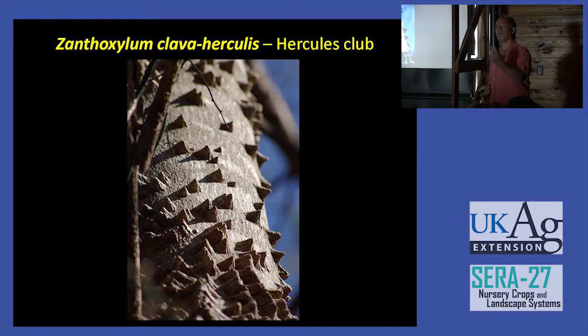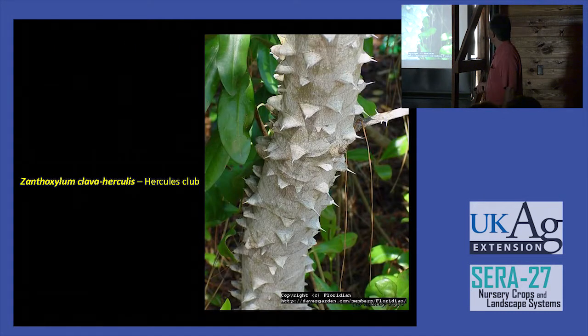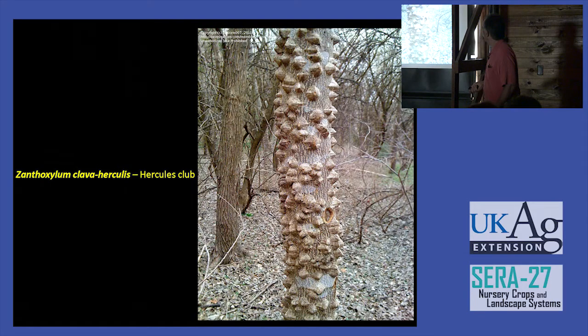This is our American one. This is a Hercules club. Again, sharper spines. At first, they will turn knobby. And again, I think very textural in the landscape. I saw it all over Bernheim as a weed. But it's kind of interesting.